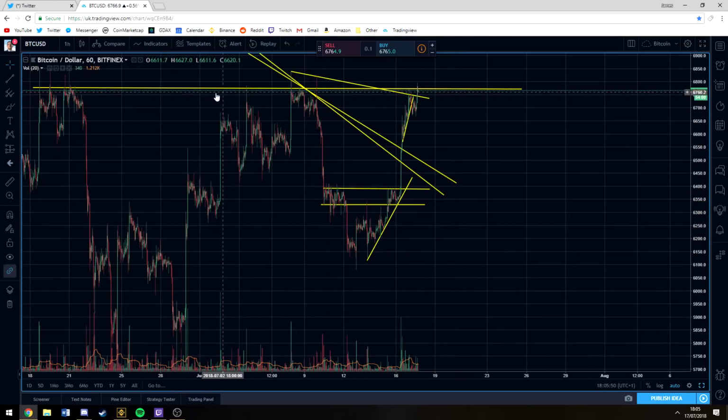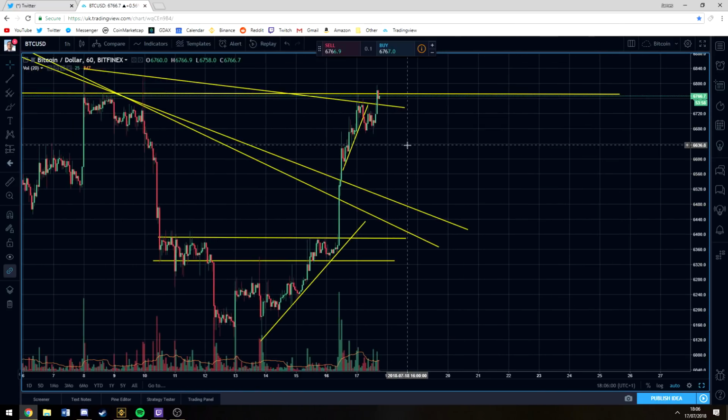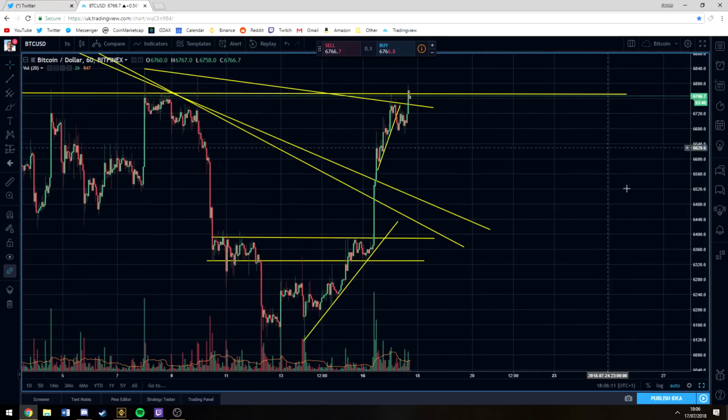We did break above, but it has also broke above. We got 3 points there, about maybe 5 points there, and another 2 there as well. So that is something that we are happy with, but it's got to stay and it's got to close properly above there, really, for me to be super bullish. 6,800 is a very important mark. We didn't quite hit it, but we did hit the trend line, or the horizontal trend line.